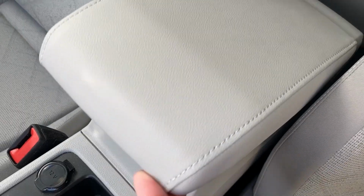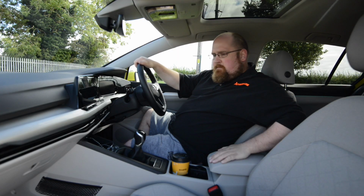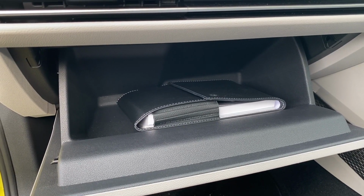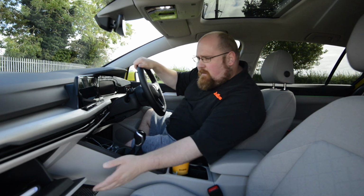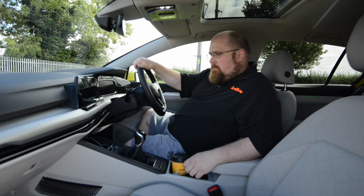Then underneath the armrest we have got a little bit of additional storage, but other cars in this class have got a little bit more storage there. Then we have got the glove box, which is of an okay size, and surprisingly it's not lined with any fabric, so loose items will rattle around in there. But again, other cars have got slightly bigger glove boxes. And then finally, there's a little bit of netting here as well for your passenger, so they could put like a notepad and pen in there or something.